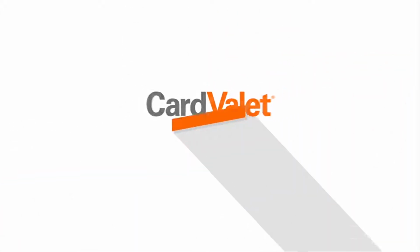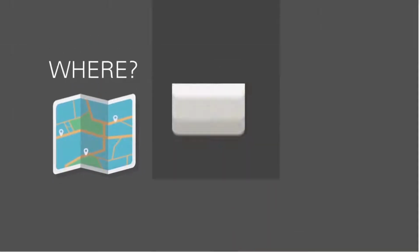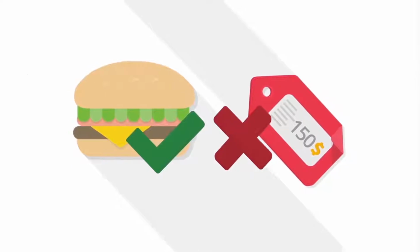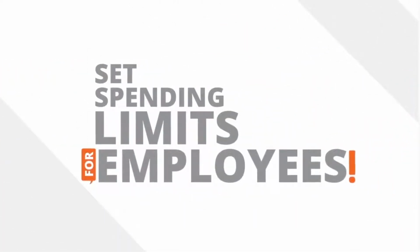CardValet is a great way to help control family spending, too. You can decide where, when, and how they use their debit card. It's like setting an allowance, so your kid can spend $6 for lunch, but not $150 for a new pair of jeans. Businesses can use these controls to manage and monitor employee spending.